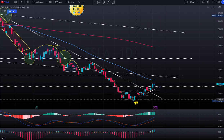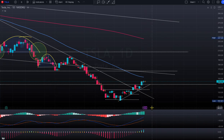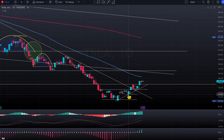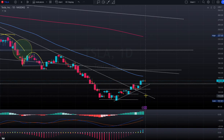Technically, support is intact right here. The sloping support building is nice and bullish. The next resistance is 152.57, right? And 152.85 is your 50-day moving average resistance to watch out for, folks. That's your bullish scenario. Tesla has been bullish for about three weeks, about one month it has been trying to be bullish, because we had a drastic sell-off right here. As we all know, this is now 2023, that was 2022. So technically that's the resistance right here.